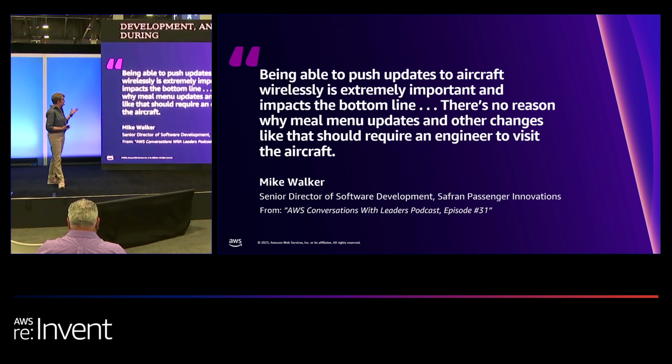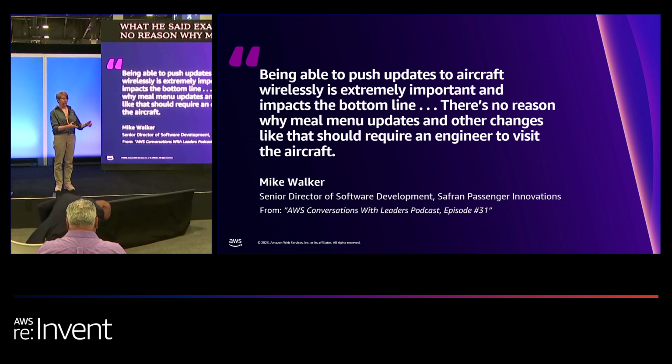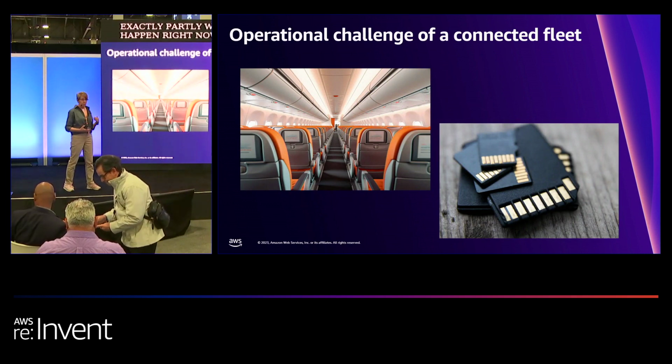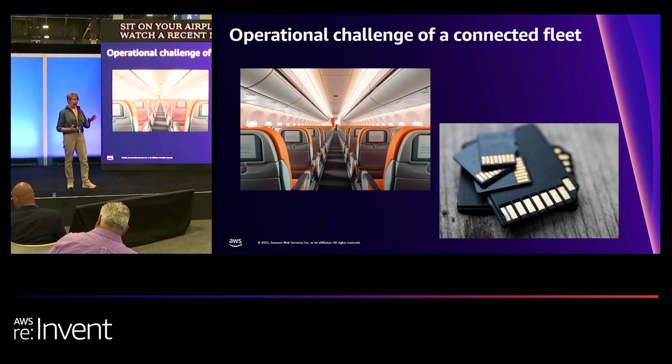He said that being able to push these updates to the aircraft shouldn't require an engineer, right? It definitely impacts the bottom line of these customers. What he said exactly was there's no reason why meal menu updates should require an engineer to visit that aircraft. But that is exactly what has to happen right now. So when you sit on your airplane and you watch a recent movie that's just come out, you need to realize how that happens.